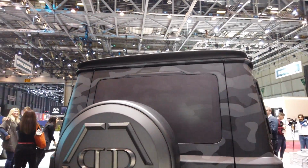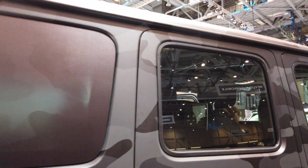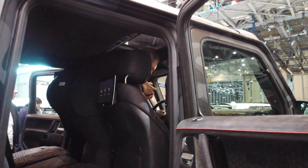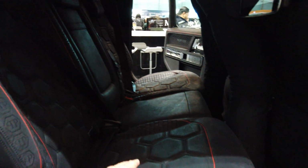I mean, even the shadow of the tinted windows are special. It's a new G-Wagon, of course. Philip line, star screen, of course.